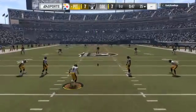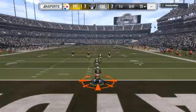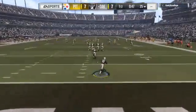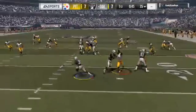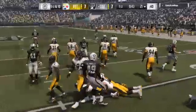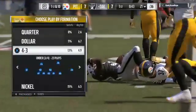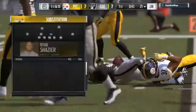So we're right back where we started, all even as the kick's away. This is fielded at the goal line. Shrugs the tackle. Nice. And he'll get it up just past the 20, and his guys will go to work at the 21-yard line. So out come the Raiders.